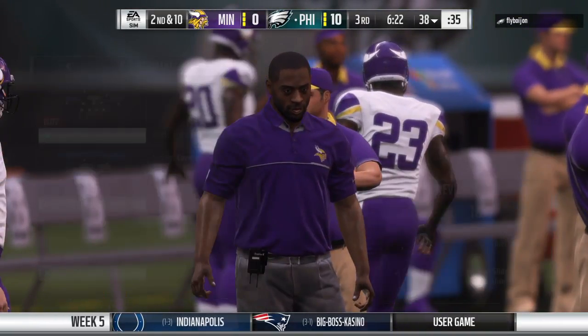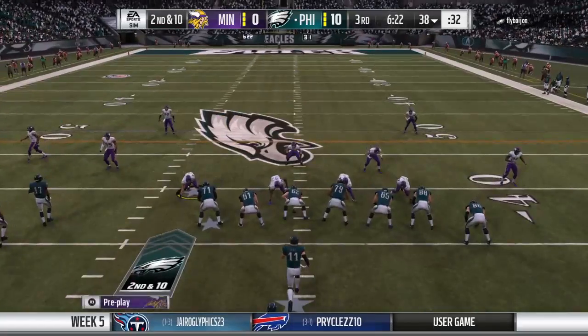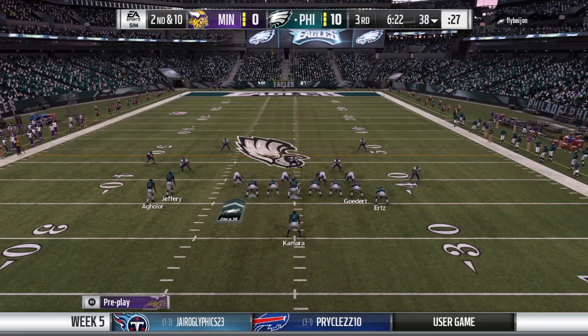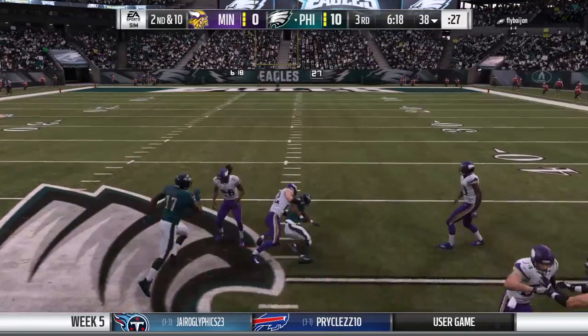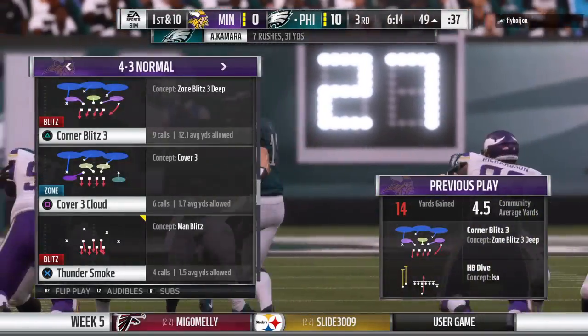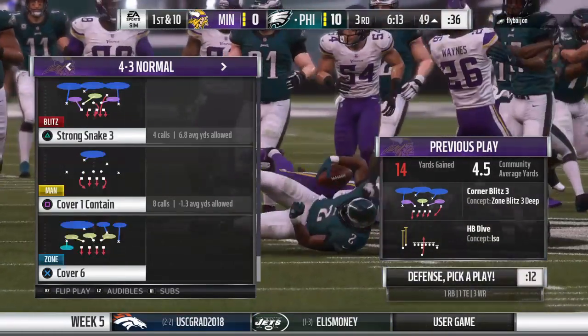And now a throw on first down there, but it's incomplete. After the incomplete pass, here now is 2nd and 10. On 2nd down, Kamara. And he'll be taken down, but not before he gets into enemy territory. A good gain of 14 there, and it moves the chains.